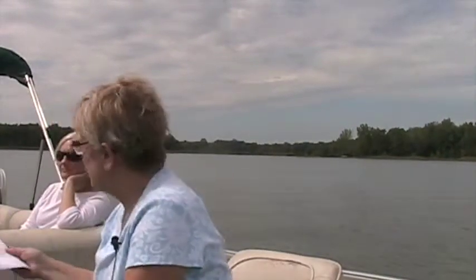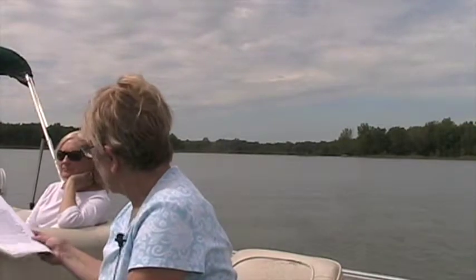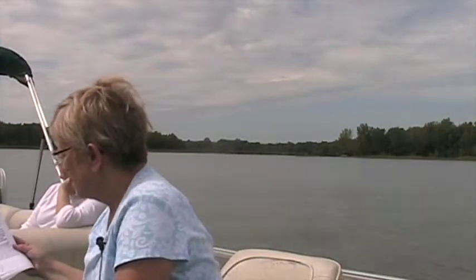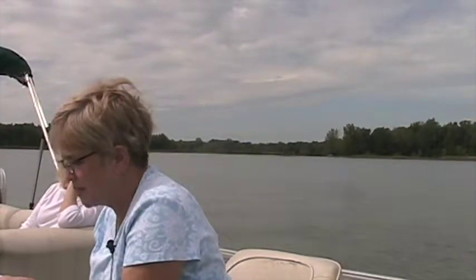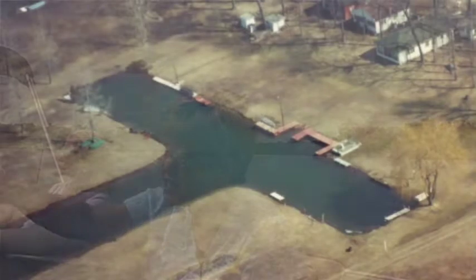Mr. Sellers had most of the channels dug so that the land could be supplied for cottages, but one channel, this T channel right here ahead of us, was dug by the property owners just south of it. And that was dug so that they could drain the boggy area and cut down on mosquitoes.